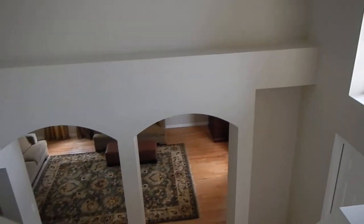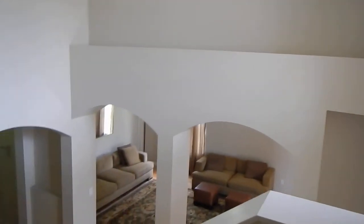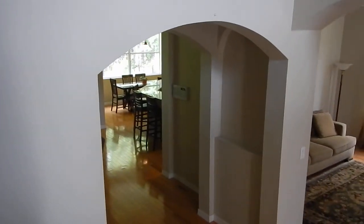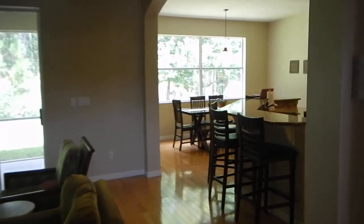But nice looking home. We'll walk back downstairs and then in the kitchen. Move in ready.